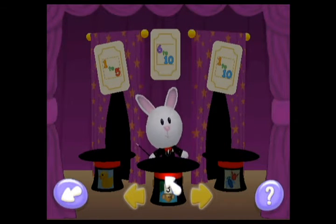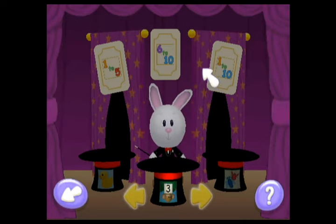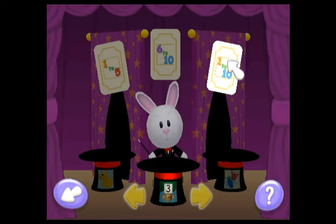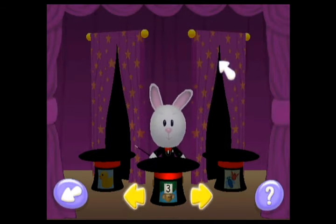Point at a game and press the A button. Then point at a card and press the A button to play. Every time you finish a learning game, you'll earn a present and a gold star. Select a learning game to start. Monkey drop.